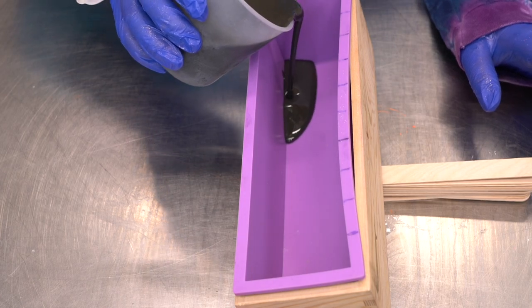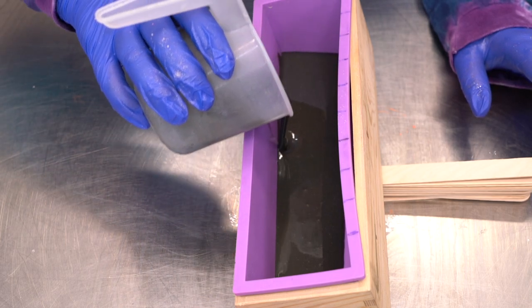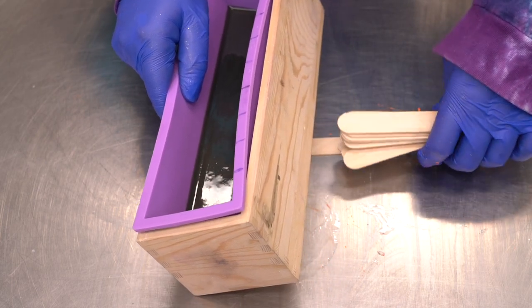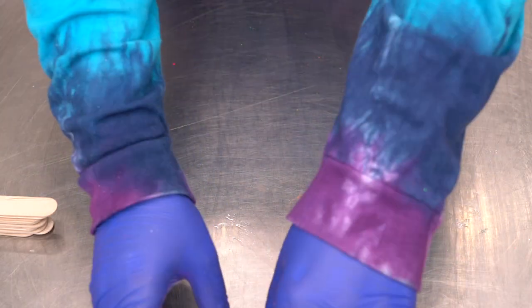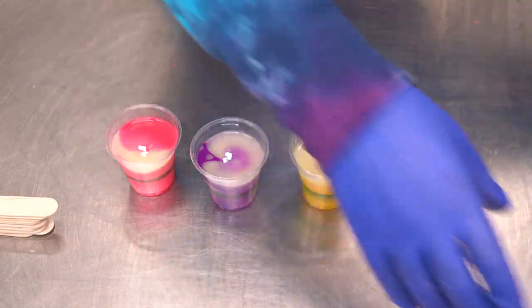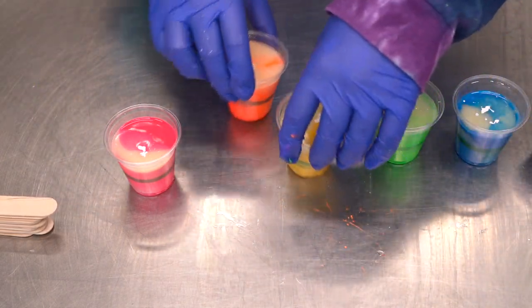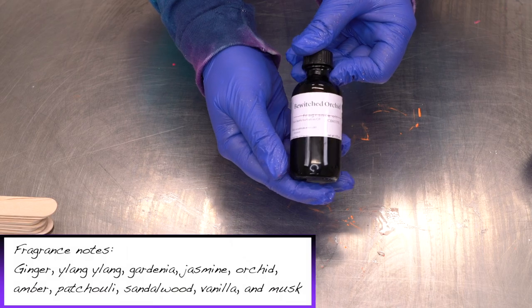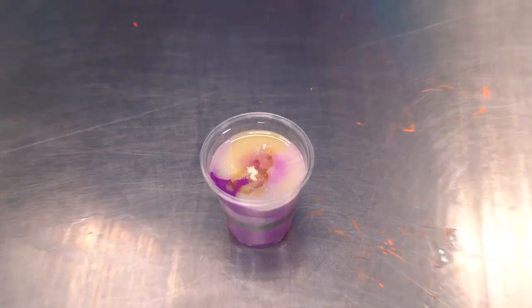Okay, so we're gonna start by pouring some soap right this way on an incline. Okay, so while this sets up, and yes, that was very difficult to both pour and film and keep in frame, I'm gonna set it off to the side, just allow it to do its thing. And then we're gonna start mixing these up in the order I want them to go in. So we'll probably just go in rainbow order here, something a little bit like that. Then I'm going to add my fragrance oil, which is this Bewitched Orchid. This is from Brambleberry. Added the fragrance, and now I'll blend everything together.